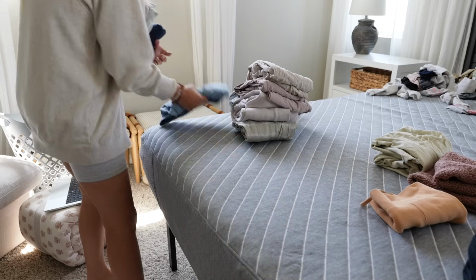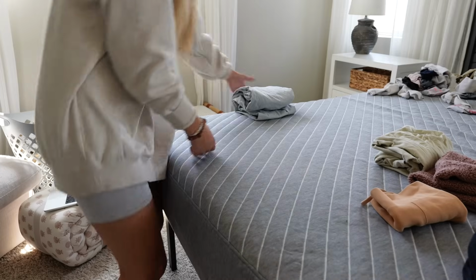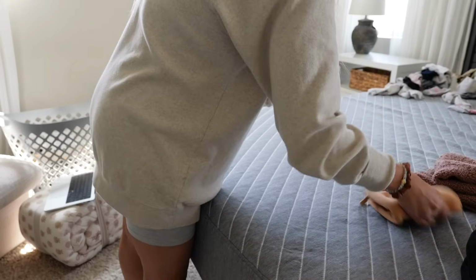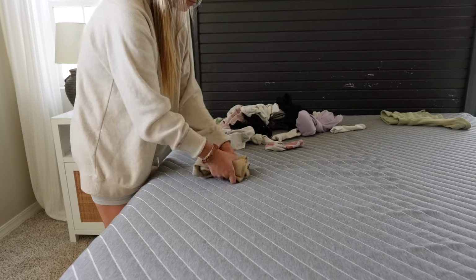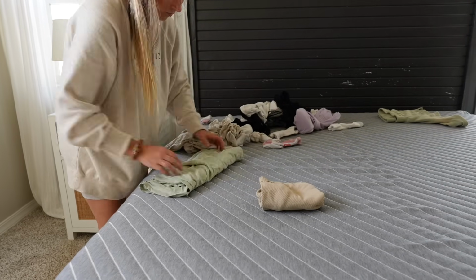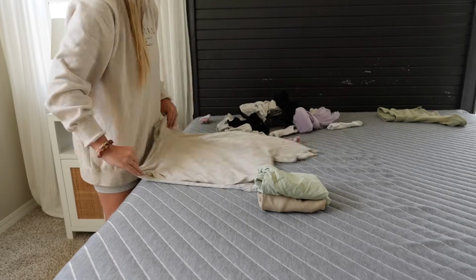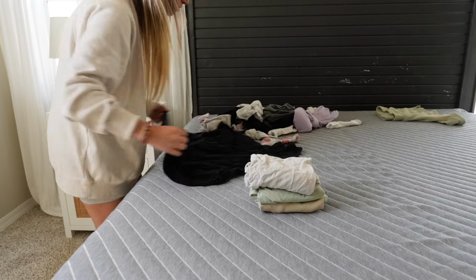But I pretty much just use the KonMari method for folding, so everything stands up vertically, so it's way easier to see and you can pick out everything that you're gonna wear. And it's so much better that way because you don't have to rummage through everything, and your drawers actually stay nice, neat, and clean, and you can actually see what you have in front of you. I've done this for years and I will do this for the rest of my life.